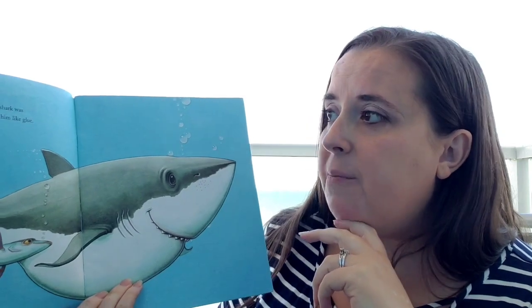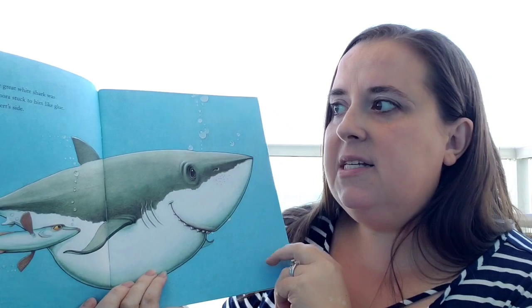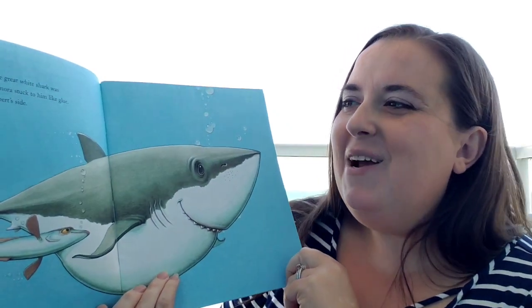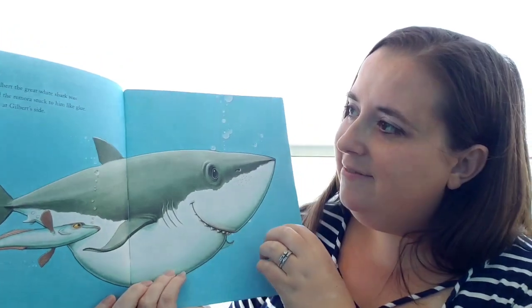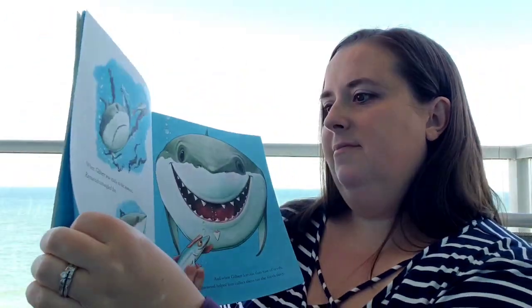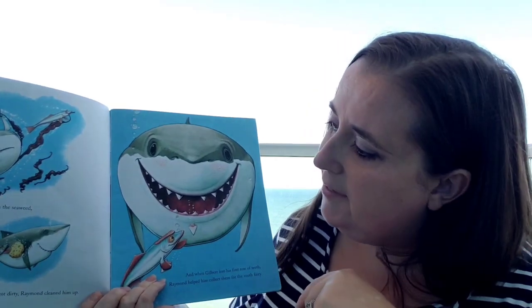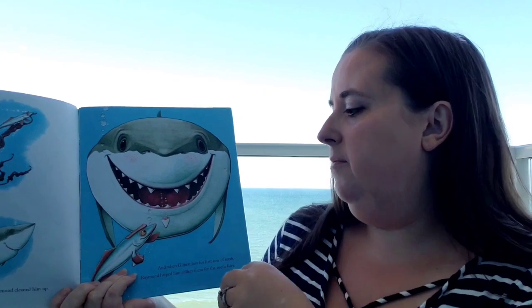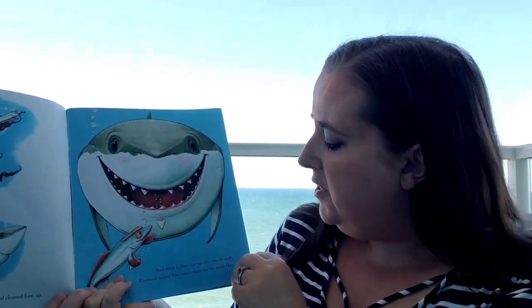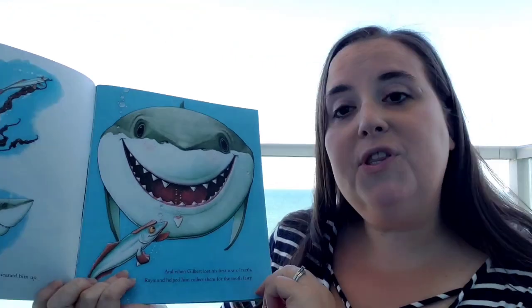From the time Gilbert the Great White Shark was a tiny pup, Raymond the Remora stuck to him like glue. Raymond was always at Gilbert's side. Do you see Raymond? When Gilbert was stuck in the seaweed, Raymond untangled him. When Gilbert got dirty, Raymond cleaned him up. And when Gilbert lost his first row of teeth, Raymond helped him collect them for the tooth fairy.